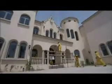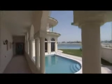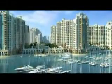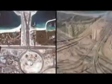Each of the fronds will be a gated community providing privacy and security to its residents. No boats or marine activity will be allowed in between the fronds, as Nakheel wishes to ensure the safety and tranquility of its residents. Instead, 4 marinas will be built on the Palm Jumeirah with over 1,500 berths for private vessels. The Palm Jumeirah will be accessible by 2 major roads.